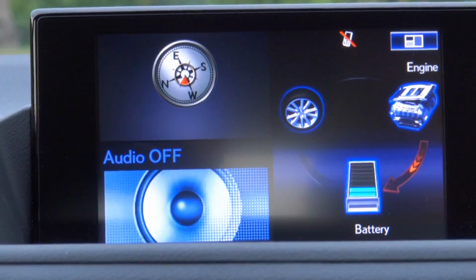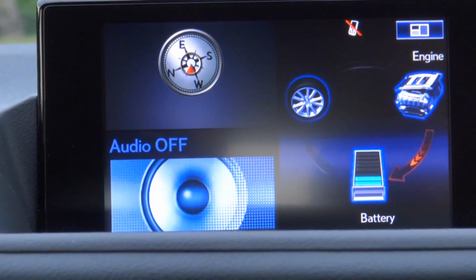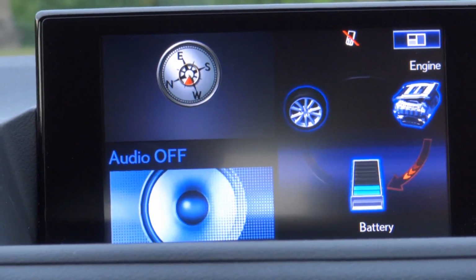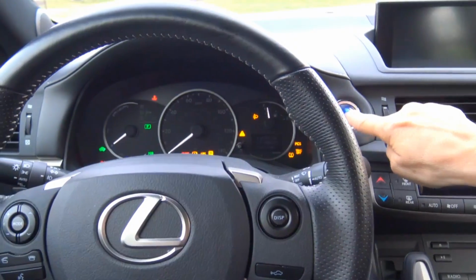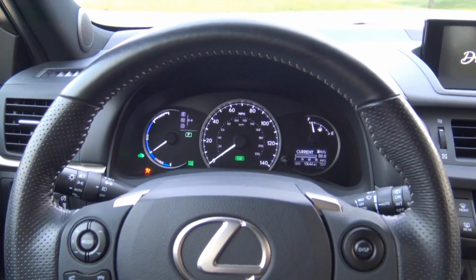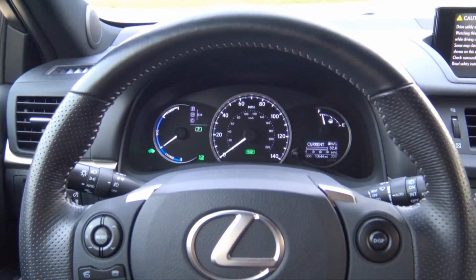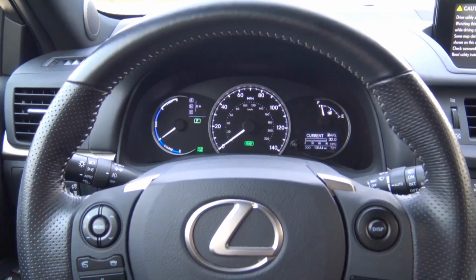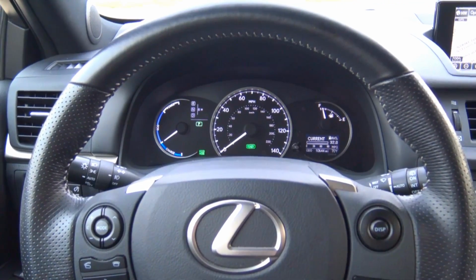The center console display screen helps keep you aware of how the engine and the battery are sharing the duties of powering this Lexus. If you've never driven a hybrid before, it may take you a while to get used to the nothing that you initially hear when you start the vehicle. After it says, "Oh, okay, I think I'm feeling okay," eventually, you will hear a very quiet sound of an engine.